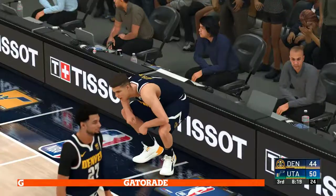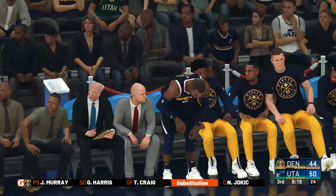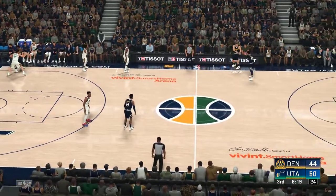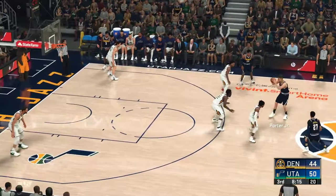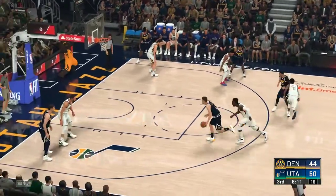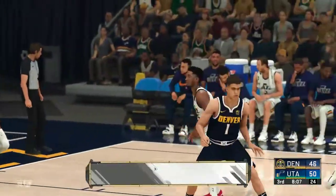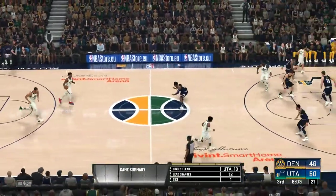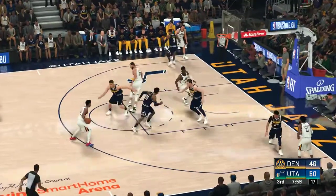Michael Porter, he's checked in for Denver. Murray finds Porter. And the layup falls. And now just a 4-point Jazz lead. Well, you know, Porter can expect this. Defenses are going to try to be physical with him, try to get in his head.